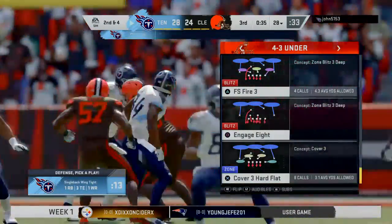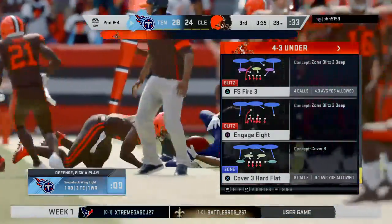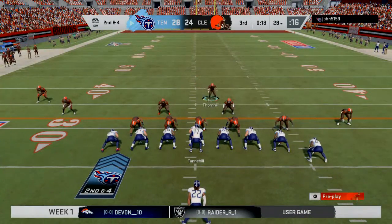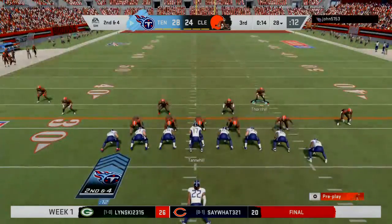One thing you're hoping for when you run drag routes, you're able to hit a receiver in stride, and he can pick up a lot of yardage after the catch. But in this situation, the defense was effective, able to stop him before he could get a good head of steam going. Pilot, 64, weak.